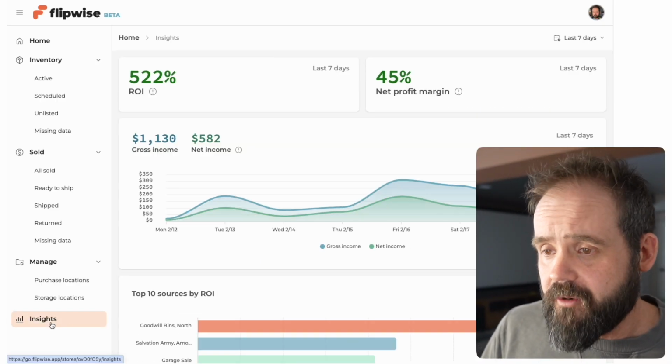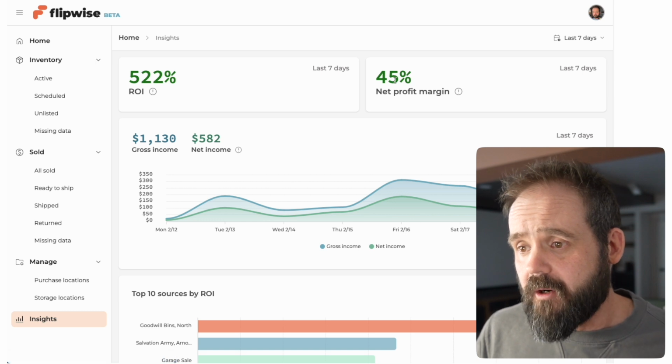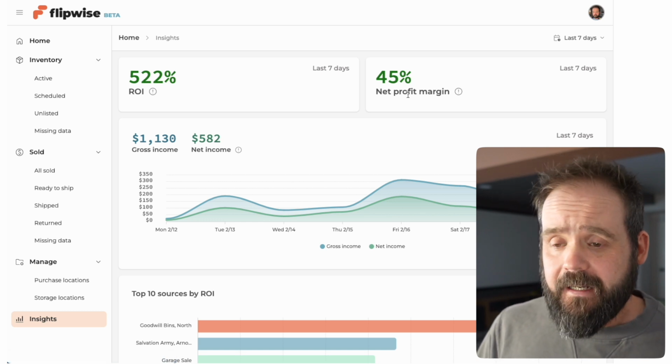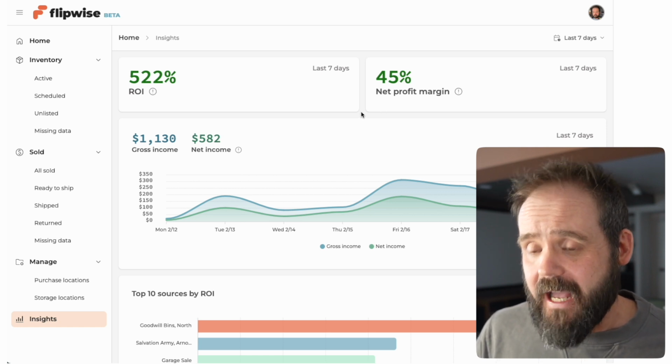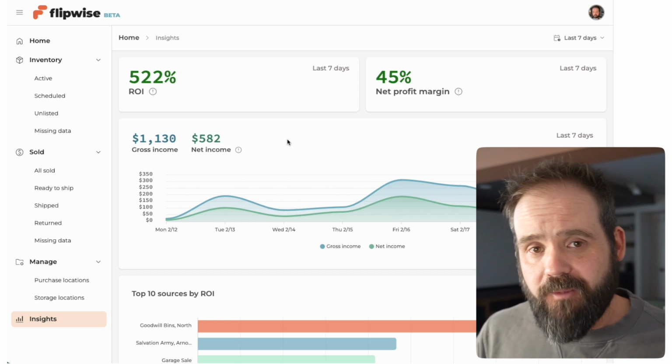So let's take a look at those numbers again for the week. 522% ROI, 45% net profit margin. I ended up grossing $1,130, and my net return on that was $582. Things are a bit slow, but that's okay.